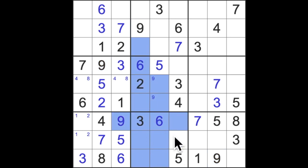So in fact, we've got 9s blocking down like this and 9 across here. Ooh, the mouse has gone crazy. So that in fact is going to be a 9 just there, isn't it? That might help. Let's see if that does anything.